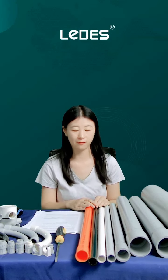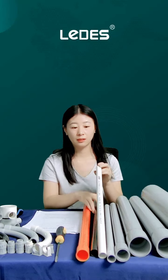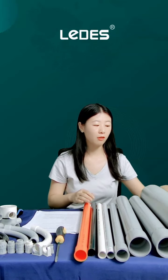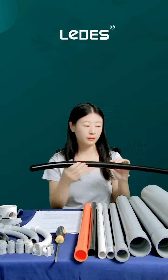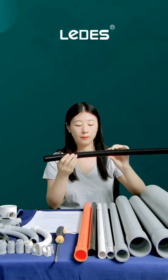Okay, so don't forget we can provide different colors of low smoke halogen-free conduit, like black, white, and gray. We also can produce a corrugated low smoke halogen-free conduit. This one is the black one, also for metro projects.